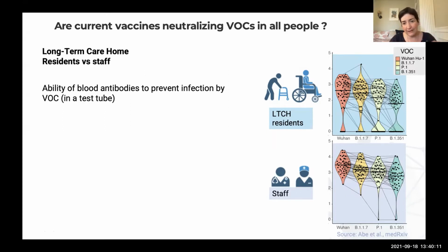We look very carefully at the ability of the blood from a resident versus a staff member to prevent the entry of those viruses into cells in culture. And what we see, and you can see very clearly, is that a lot of the residents are not able to prevent the entry, not only of the Wuhan strain, which was the original one, but particularly of some of those VOCs. So even though we've just been looking at one facet of the immune system, we haven't looked in that study at T-cell response, by and large that means that, at least for neutralizing antibodies, if a variant of concern of those particular types showed up in that particular LTCH home, those residents would be quite vulnerable to it.